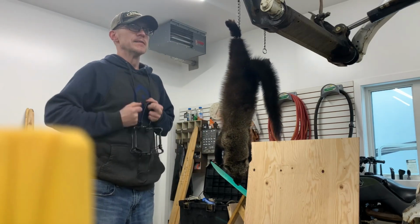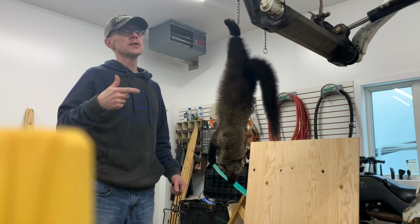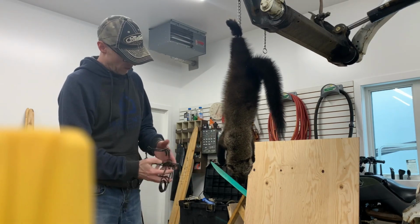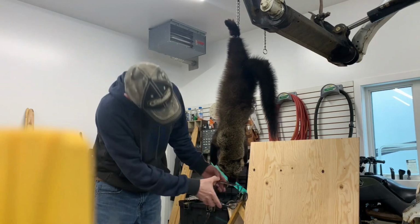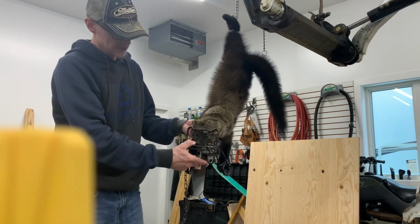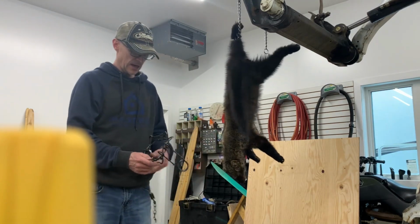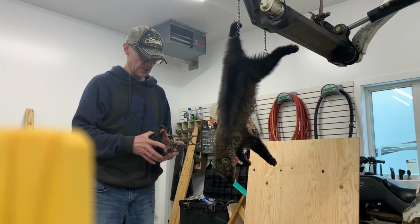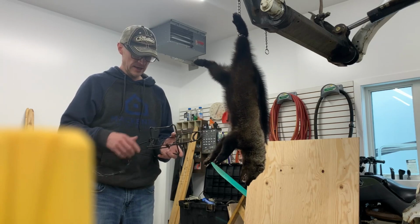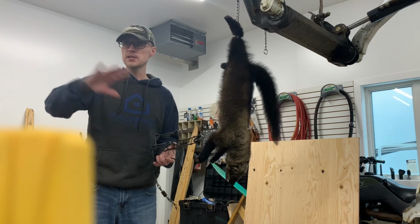One time I caught a fisher. He twisted off because I caught him right over the eyes, so he couldn't see anything. This is how I caught him. It was a really bad catch. One reason for that was I had this set on the ground. It was just an experimental marten set because I didn't have time to hang it up in the tree, and I caught a fisher. But anyways, he took off with my trap.